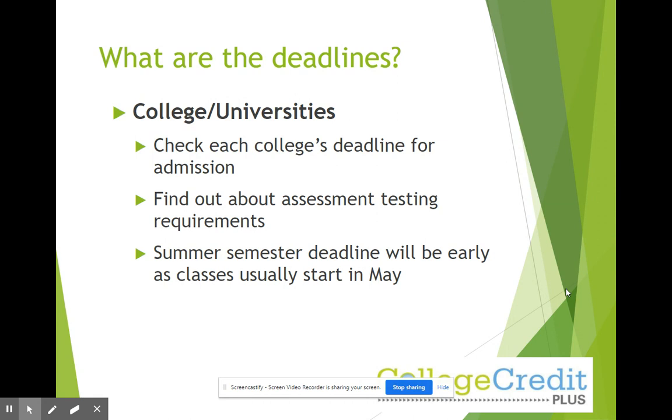But remember, some courses, specific courses you may want to take, do require assessment testing. The summer semester deadline will be earlier, and usually those classes start in May. So if you're thinking you might want to take some summer term courses for this summer, make sure you get on this now. You don't want to wait.